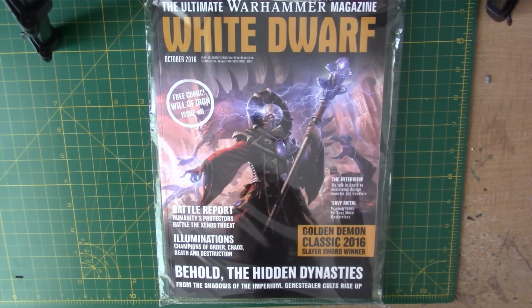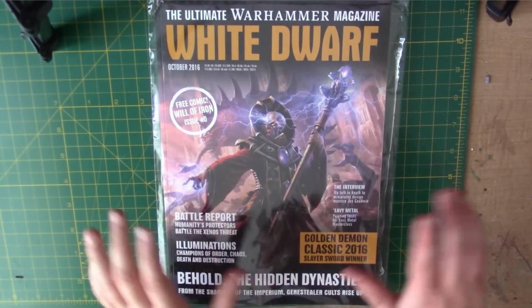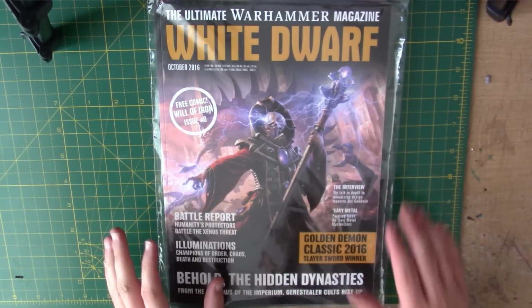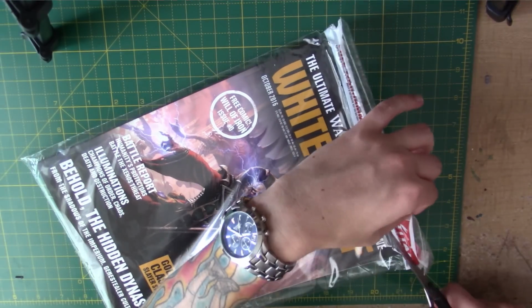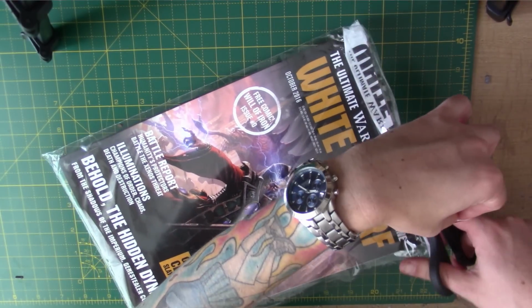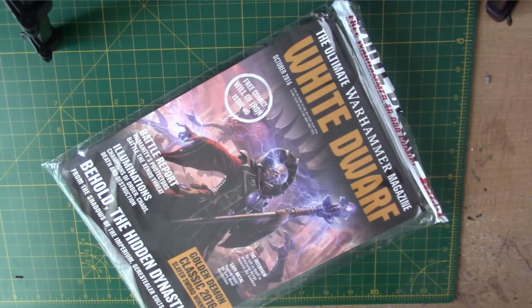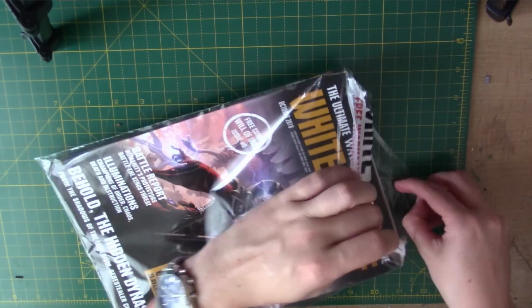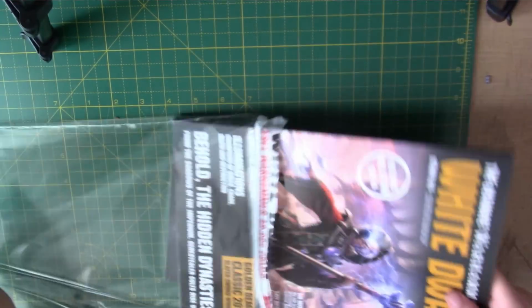In this video we're going to look at October's issue of the new monthly White Dwarf magazine. So as you see, I've got it here and I've not opened it. As with the last video, this will be my first look through the magazine. So I've just got some scissors here just to cut it open. So this month we do have a free gift again.